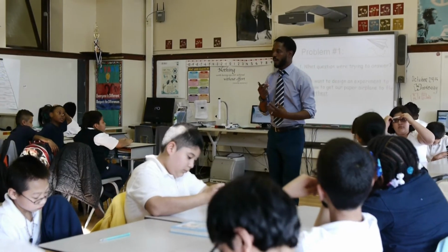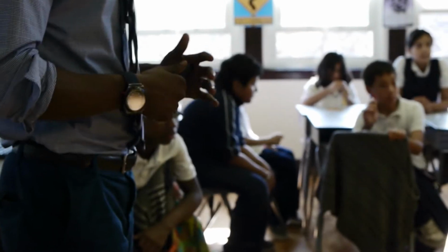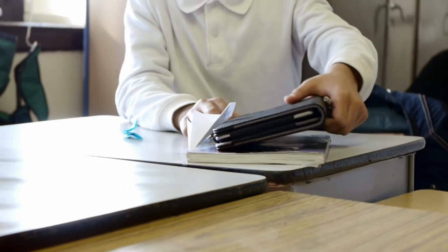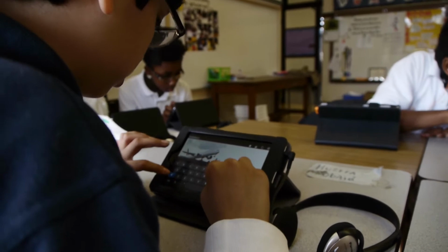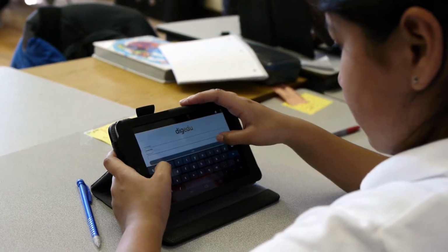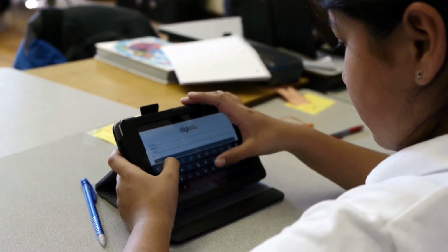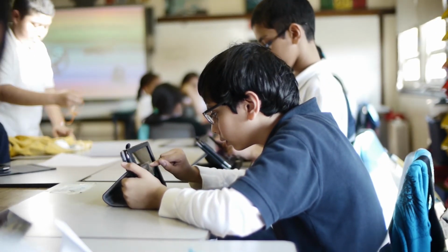The traditional way in which we educate students is usually teacher-centered, where the teacher has most of the information. It is textbook-centered. Textbooks are very old and it's easier to use the tablets. A textbook can hold information, and tablets can hold the same amount. It's almost unlimited.